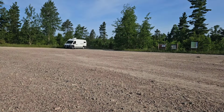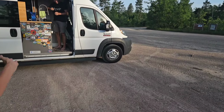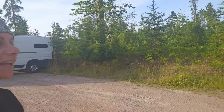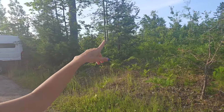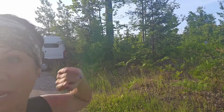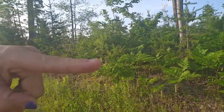I did. Good morning. This is our spot for the night here in the UP, up in Michigan. As you can see, Brett is making the coffee. But what I wanted to show you, cool thing is just over here next to us, you probably can't quite see it, but just behind us here, and I can't get through because there'll be ticks galore in there, so I'm not going in there.